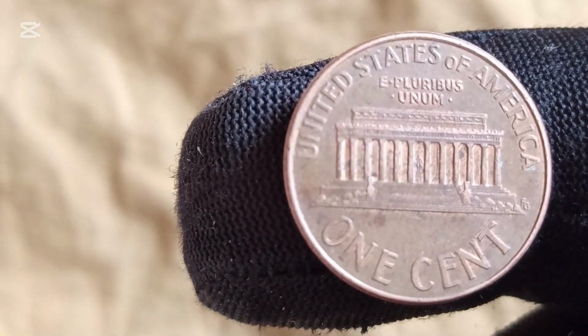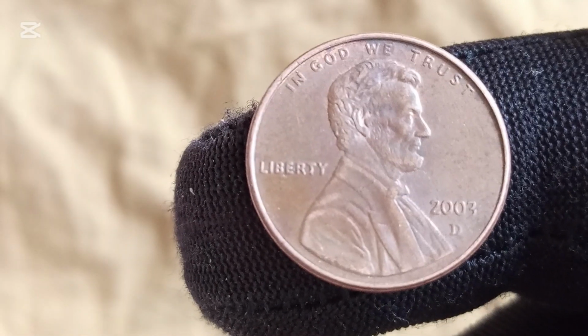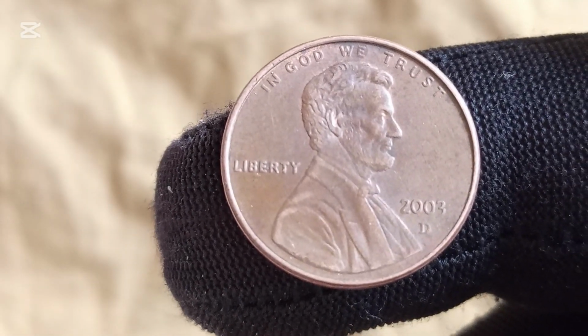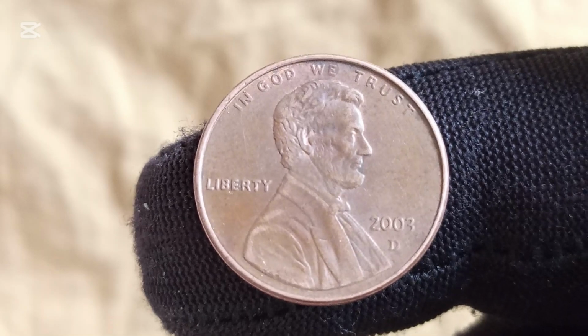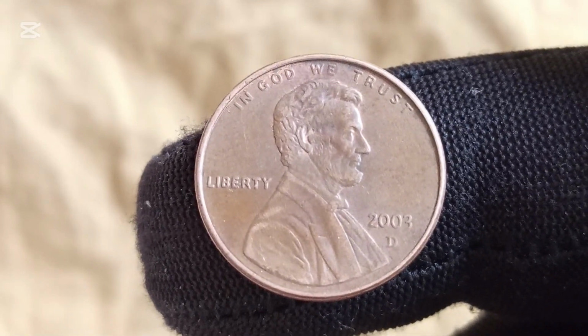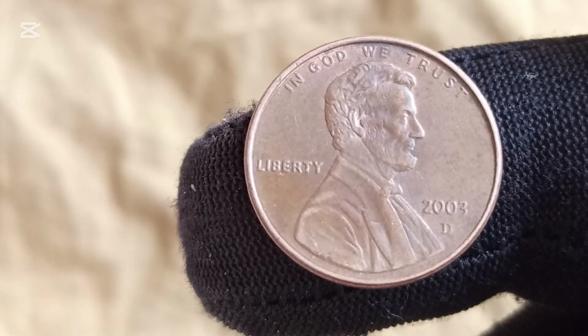The 2003 D Lincoln penny was minted at the Denver Mint and is part of the famous Lincoln Cent series, which has been in circulation since 1909. But what makes this particular penny so incredibly rare and valuable? It all comes down to errors, die varieties, and special minting conditions that make some of these coins stand out from the billions of pennies produced.